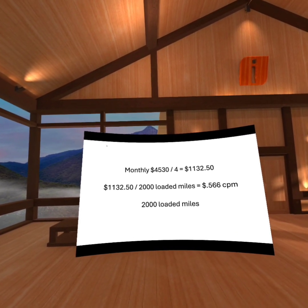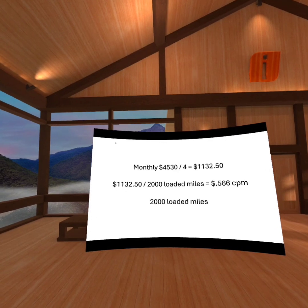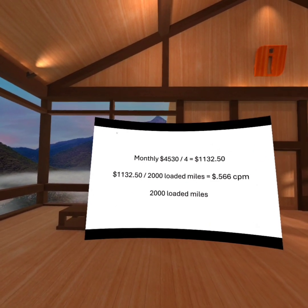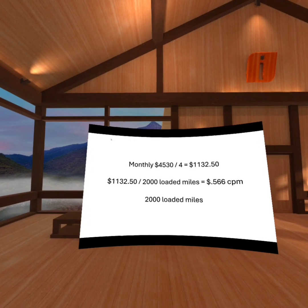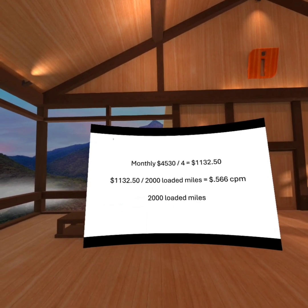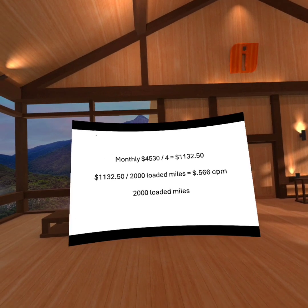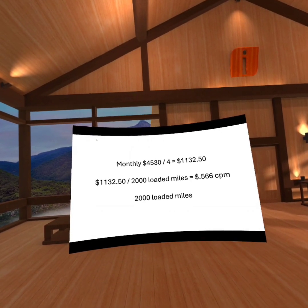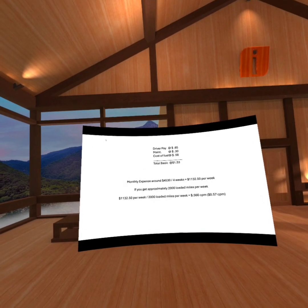Monthly, this was the number calculated, $4,530 a month for expenses alone, without driving, without the truck moving, parked. And you divide that by 4 weeks, right? So we're at $1,132.50. Let's calculate. We're going to have 2,000 loaded miles. So at 2,000 loaded miles, approximately 57 cents per mile is going to be needed in order to cover this monthly expense. Like I said, this does not include you actually driving. You need to drive in order to get the 2,000 miles, but this is a number in addition to the rest of your expenses in order to run. So let's just keep that figure, 57 cents per mile. That's going to pay the monthly bills that are stagnant, right? That's going to be recurring.